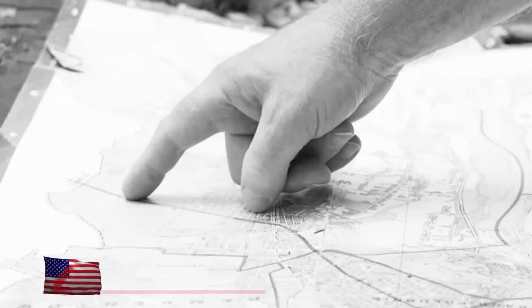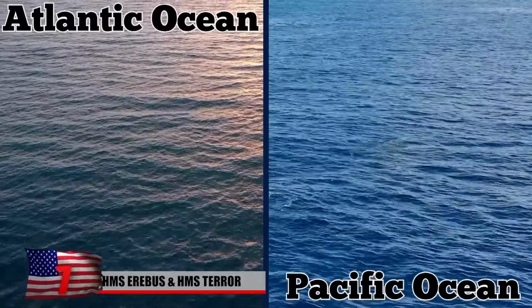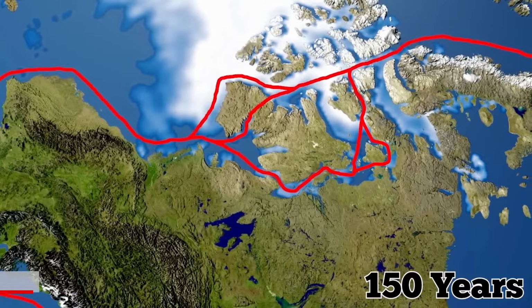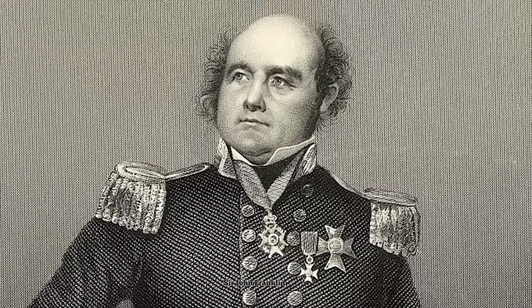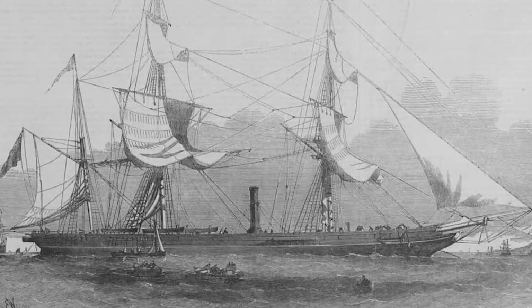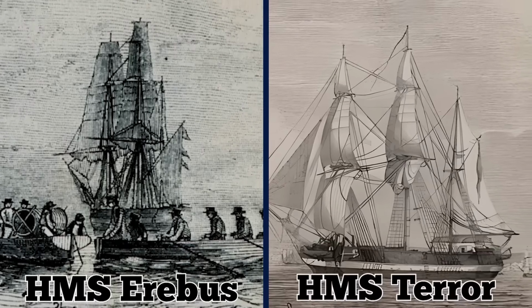7. HMS Arabis and HMS Terror. European explorers began searching for an Arctic route linking the Atlantic and Pacific Oceans during the 17th century. Nearly 150 years later, they still hadn't found the so-called Northwest Passage. In 1845, British Royal Navy officer and explorer Sir John Franklin set sail in search of the polar route with 134 crew members aboard 2 ships, the HMS Arabis and the HMS Terror.